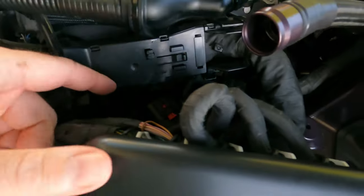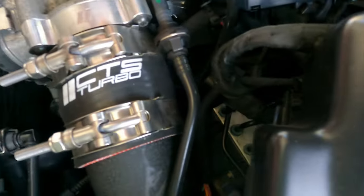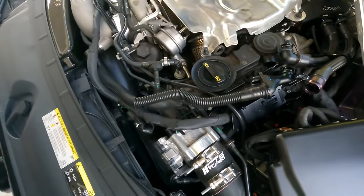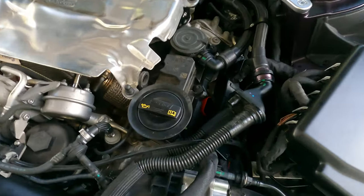I've already went ahead and removed the harnesses out of the coil packs. All that's left is the little Torx that's down here on each one of the coil packs. We'll go ahead and pull those up and show you the new ones once they're put in. All right, we got the driver's side of the engine block done.